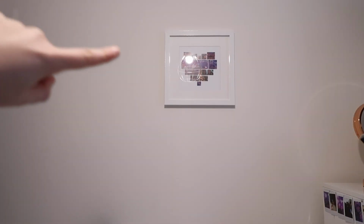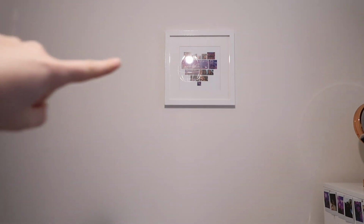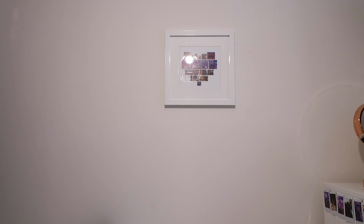Okay, so as you can see above this desk, I've got just this nice photo frame which has got loads of pictures in of me and my friends, which my friends got me this year for my 18th birthday. So that just sits on the wall above my desk.